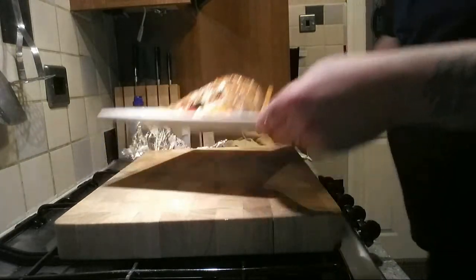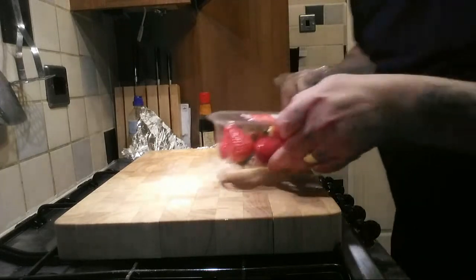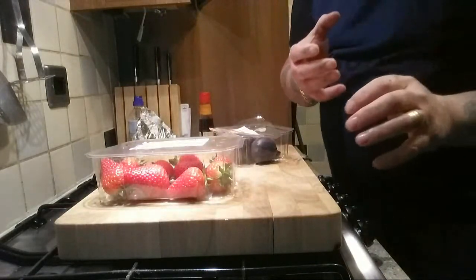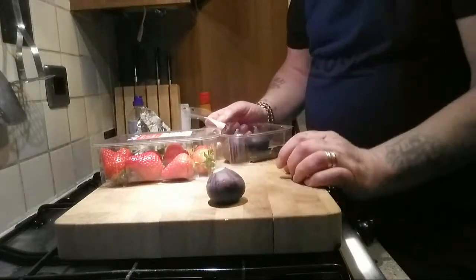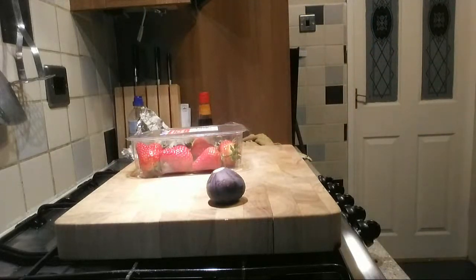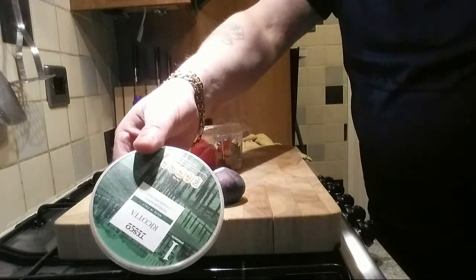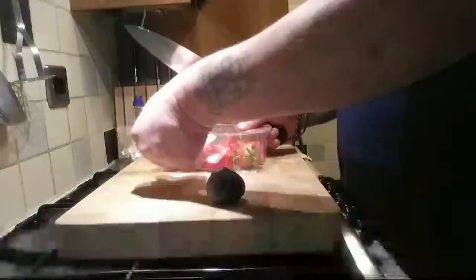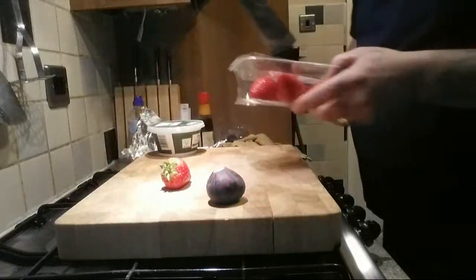Right, my friends. What you need for this one is a nice refreshing starter, ready for when you're ready for the Thai. Absolutely awesome. So what you want is a fresh fig, some ricotta, and some nice strawberries. Now we're going to make a few starters, but this is absolutely awesome, you're going to love this.